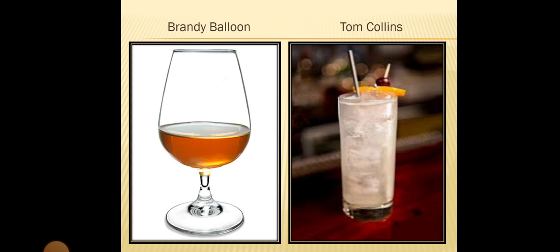This slide shows the brandy balloon and Tom Collins. The brandy balloon is used to serve brandies. The next one is Tom Collins. What is Tom Collins? Tom Collins is one of the cocktails which is made from gin, lemon juice, sugar and carbonated water. This Tom Collins glass is used to serve the Tom Collins cocktail.